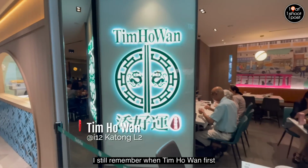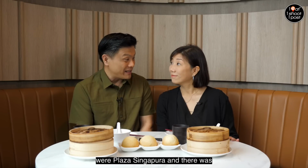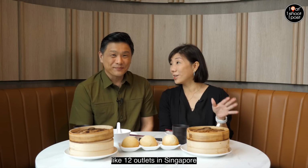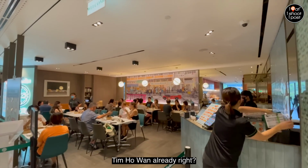I still remember when Tim Ho Wan first came to Singapore many years ago. They were at Plaza Sing and there was a super long queue. It was so difficult to get a seat. So good thing that they now have like 12 outlets in Singapore. So it's a lot easier to get a seat these days. But I'm sure everybody's been to Tim Ho Wan already, right?